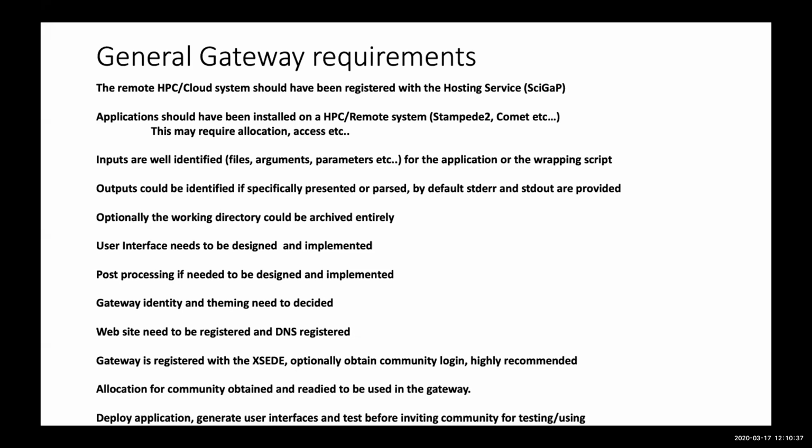This could be an out of band process, or it could be part of the gateway process itself. You can think of continuous deployment type schemes where you can take a Docker image of the application, or you can explicitly take the code and compile and so on and so forth. In this case, we took several of these codes and compiled them on many platforms, Stampede 2, Comet, etc. And of course, we need to identify the inputs and the outputs. In some cases, we need to wrap some of these applications so that certain pre and post processing can be managed to smoothen the interaction for the users. And again, outputs need to be parsed and the data extracted so that a nice presentation is provided to the user.